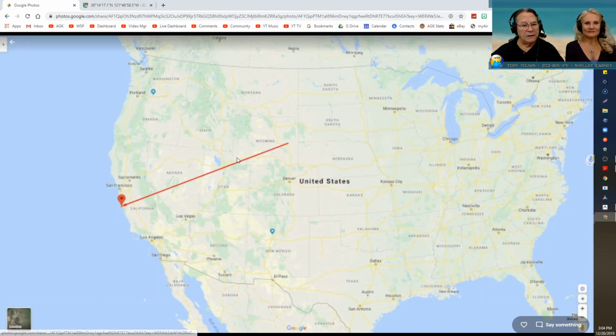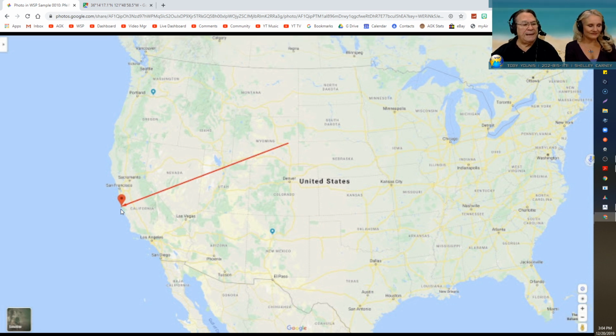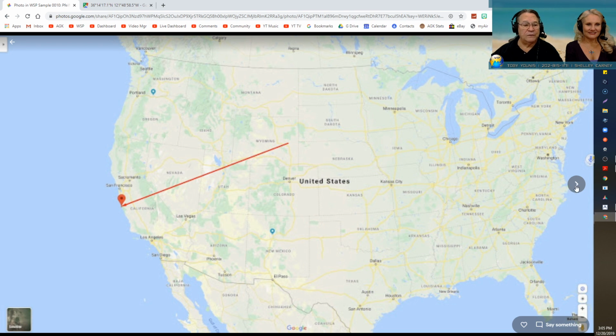So the area that we're talking about today is this area down here. It is called Pfeiffer Beach. It's on Big Sur. Sur is the Spanish word for south. It is just south of Monterey Bay, about three-quarters of the way between Los Angeles and San Francisco. And it's a beautiful, beautiful area.